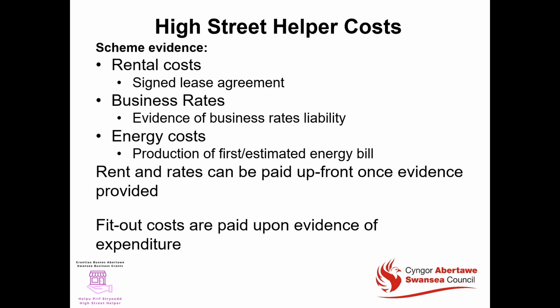Business rates, as I say, anybody can look up what the liability of a given high street premises would be, and therefore what your monthly business rates are going to be. Just bear in mind the new rateable values that come in from the beginning of April 26. Just make sure that you are looking at the correct figures rather than the ones before the April date, because there may well be a change both in terms of the rate liability and also the rateable value attached to those particular premises. And also energy costs, that will be eligible.